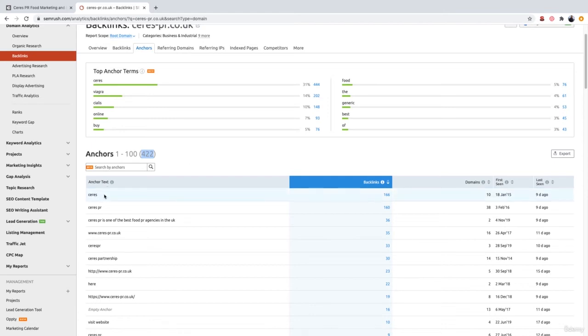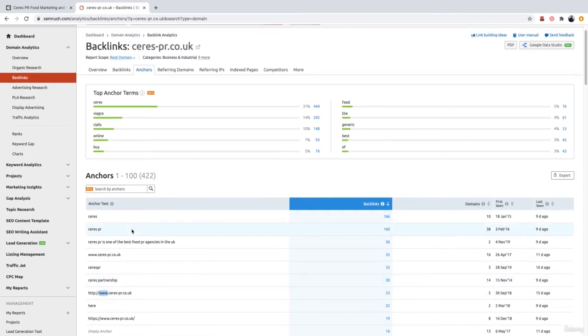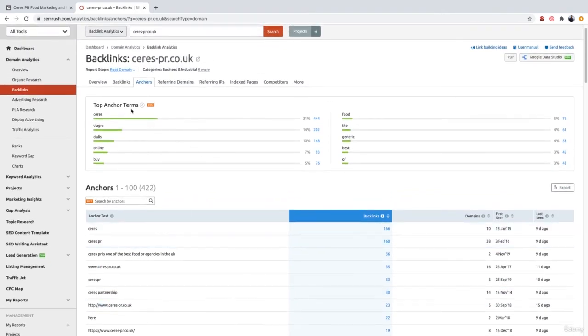We've got series, which is a brand name. We've got series PR, again another variation of the brand name. We have the URL. We've got series PR together, series partnership. We have another URL and so on and so on. Now, if we go over to the top where it says top anchor terms, this will actually give us an overview of all of the anchor text this website has.